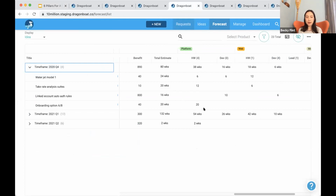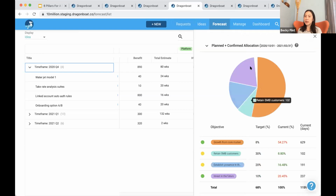I think there was an interesting quote saying, "Show me your resource allocation, and I will tell you what your strategies are," because you can't put strategy in a vacuum. And this is something where you really tie pieces together. So we talked about allocation earlier. I'm just going to spend a little bit more time on it.